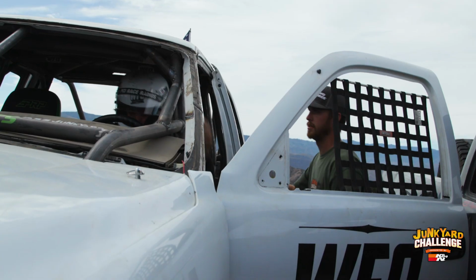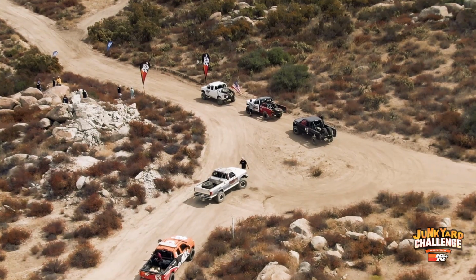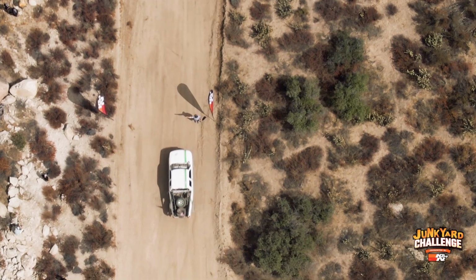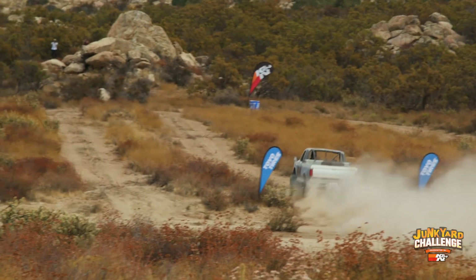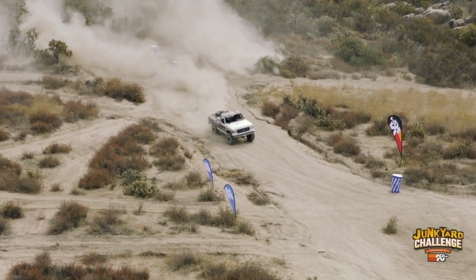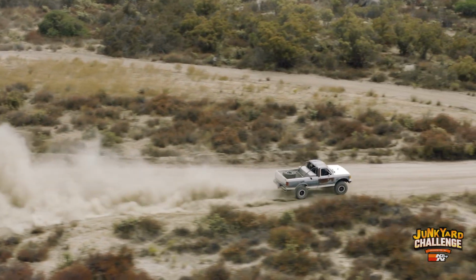Barrel racing is a rodeo-style event in which a horse, or truck, and rider, or driver, attempt to complete a pattern around preset barrels in the fastest time. It combines both the truck's maneuverability and the driver's skill in order to safely and successfully maneuver the truck around the barrels. This is no time for conservative driving.